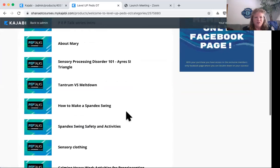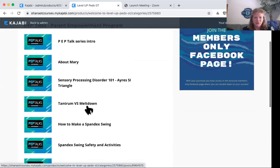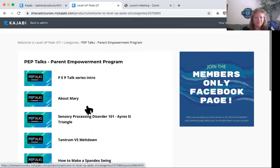And so you can see there's a lot of different talks. There's just about SI, simple things like what's the difference between a tantrum versus a meltdown, even how to make a swing. Lots of different talks in here.